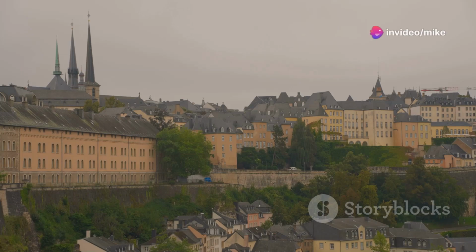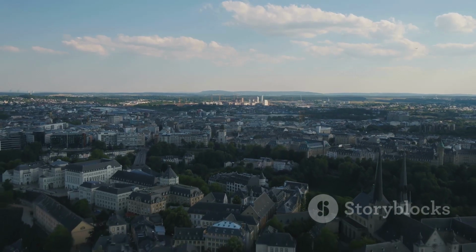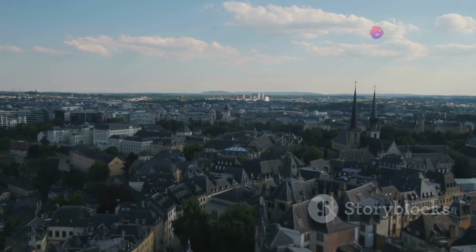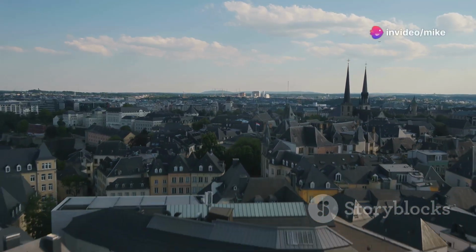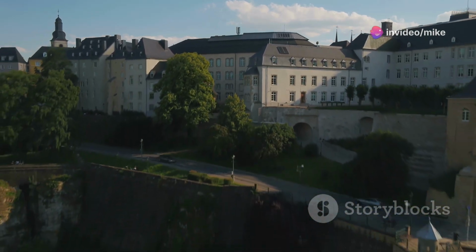This unique topography adds to its charm, making it a picturesque destination that feels like a fairy tale come to life. It overlooks the Alzette and Petruse rivers, which wind their way through the city, adding to its scenic beauty. These rivers not only enhance the city's landscape, but also offer opportunities for leisurely walks and picturesque photo spots.